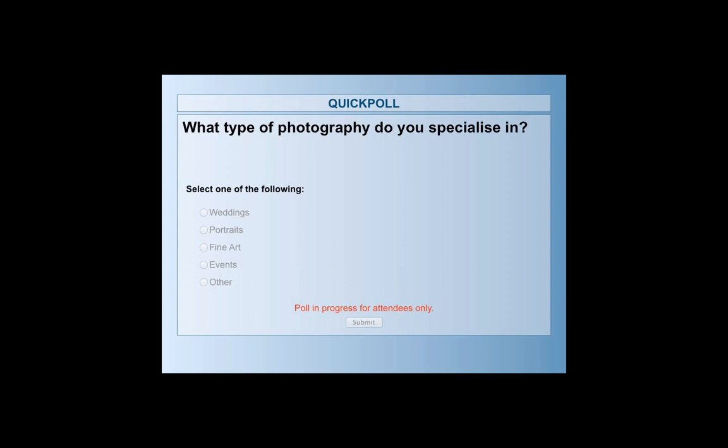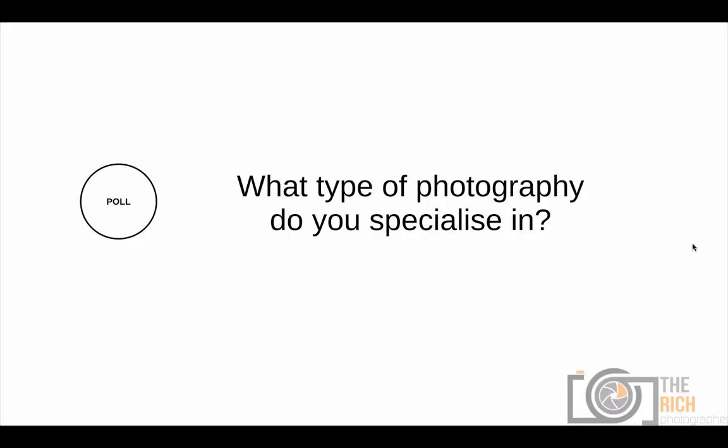So we've nearly got the voting done, and we're looking at 35% weddings, 38 portraits, 10 fine art, 8 events, and 10 other. So it's pretty much portraits and weddings up the top, and that's what I expect. That's basically what the photographers I work with, most of them are doing portraits and weddings. It's probably one of the top, or just the more common ways of starting your photography business is to get into weddings and portraits.